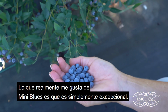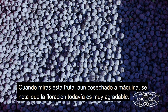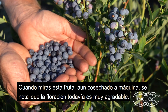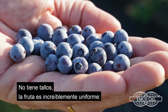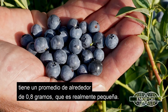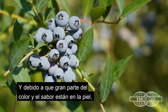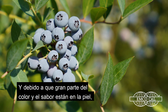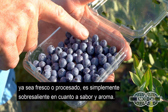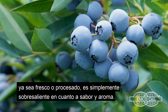What I really like about Mini Blues is it's simply outstanding. When you look at this fruit, when it's machine picked, notice that the bloom is still really nice on it. It has no stems. The fruit is incredibly uniform. It averages around 0.8 grams, really small. And because a lot of the color and flavor is in the skin, when you eat a handful of berries like this, whether it be fresh or processed, it's simply outstanding with regard to flavor and aroma.